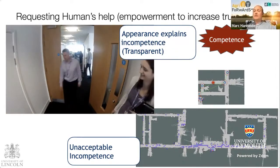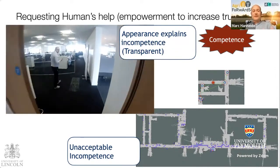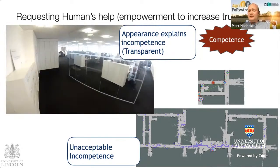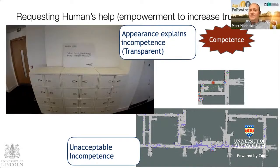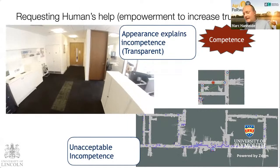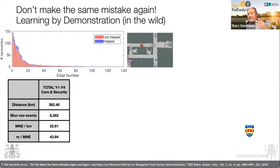And this behavior was similar. People would be asked, if somebody were around, oh, can you just push me a little bit out of this misery, because I don't know how to get out of this myself. So, human populated environments provide an opportunity there. However, if you have a robot and it gets stuck in the same place again and again and again, people are going to hate you very quickly.